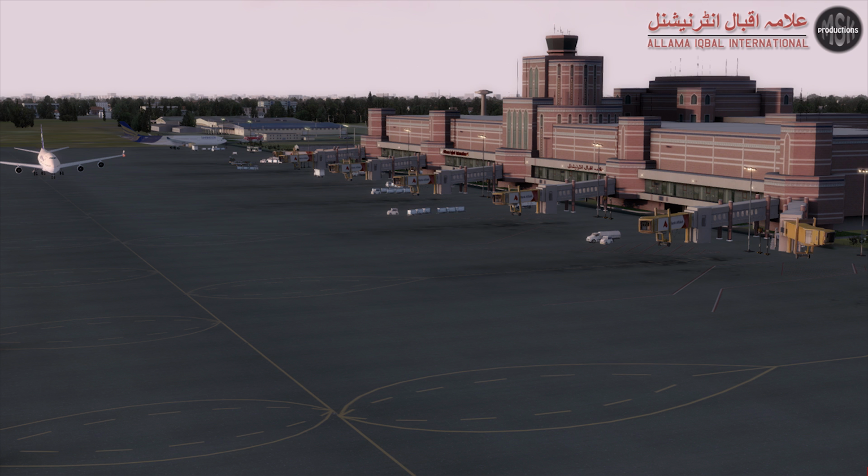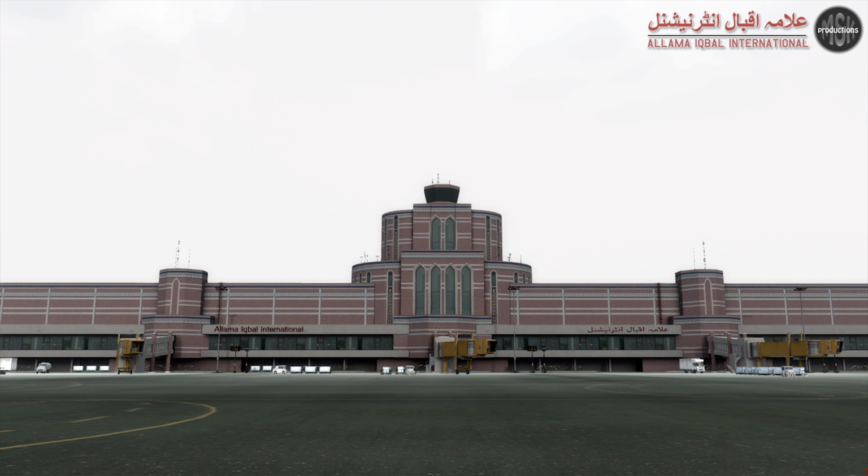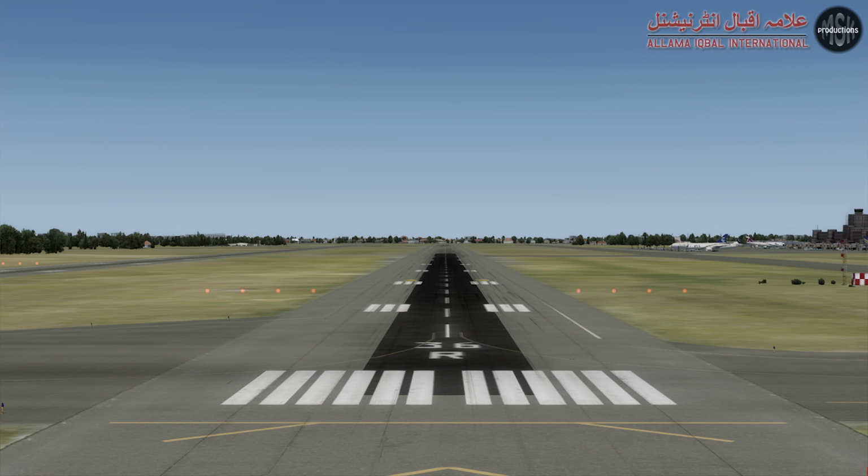The scenery comes with night textures and custom night lighting, static vehicles, highly detailed taxiways and runways, including all signs, and the add-on supports all versions of FSX and Prepared version 2 and Prepared version 3. The price is €19.99. There is an upgrade price available though if you have the FS 2004 version.